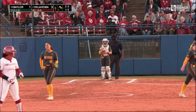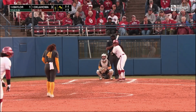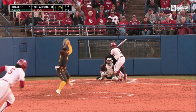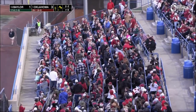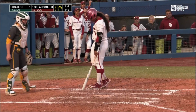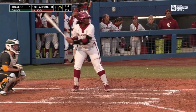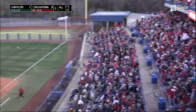Mixing speeds immediately. All their pitchers had great weekends last weekend against Kansas. They just couldn't get the big hit. Pitch, Sanders pops it foul down the right side, heads up. And the count remains 2 balls and 2 strikes. 3 runs on now 9 hits for the Sooners. A run on 3 hits, an error for the Bears. Wind has died. The 2-2 pitch fouled off. That was the fastball.